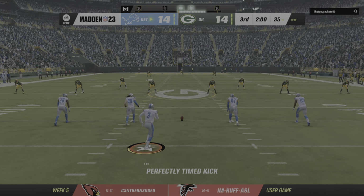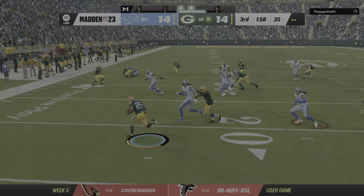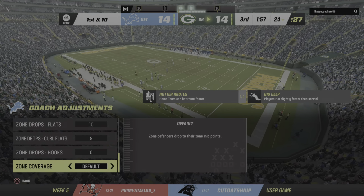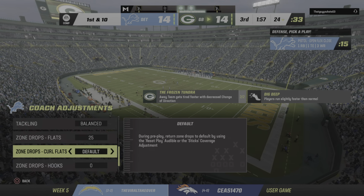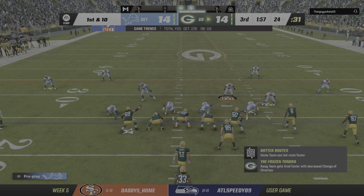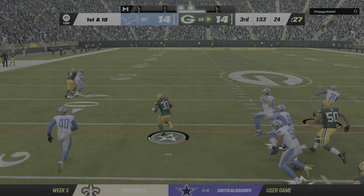Nothing separating these two teams on the scoreboard as the kick's away here. Taken in at the 3. And he brings us out past the 20 to the 24. The Packer offense ready to get their next drive underway. Their halftime lead now evaporated. We're back to level following that touchdown a moment ago.